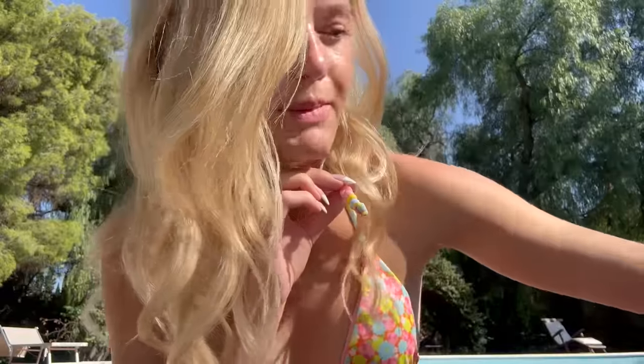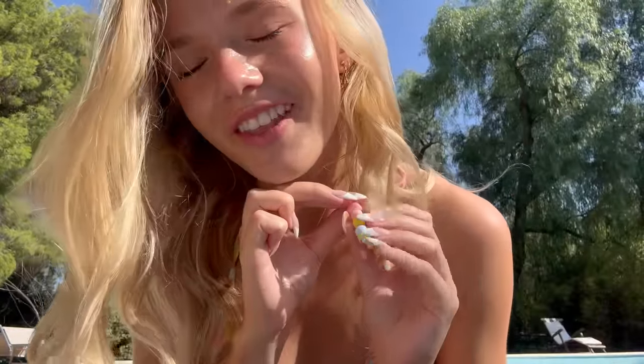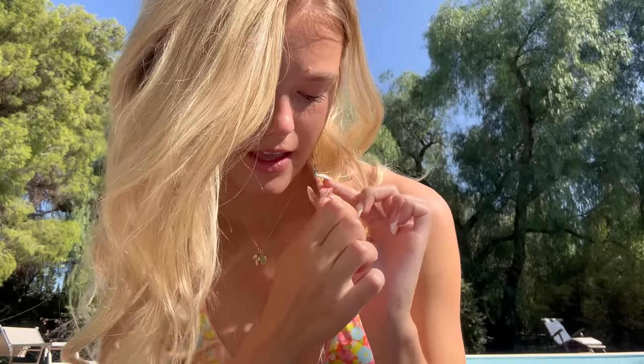But I want to take some more pictures with it, and specifically with my little digital camera here. That is if I can manage to hold it straight. This is really cute. So there's a little pink heart bead, and then a pink bead, a yellow bead, and a blue bead. It's cute, eh?